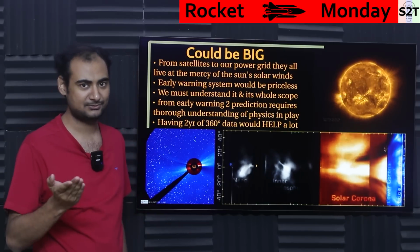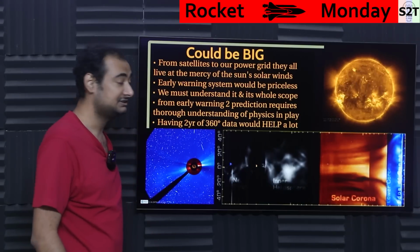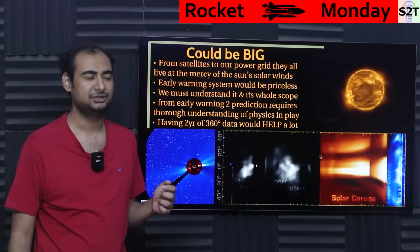Basically, from the Sun's point of view, we are at low Earth orbit right now. We need to go to geostationary. So this could be big. This could be a small thing that, oh, will have a huge effect.